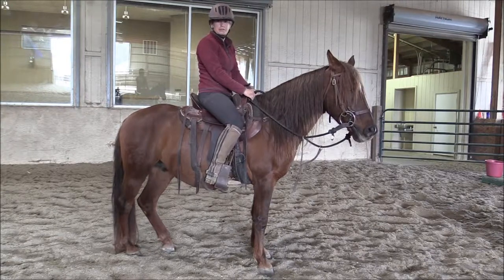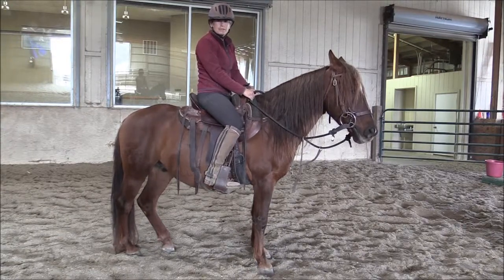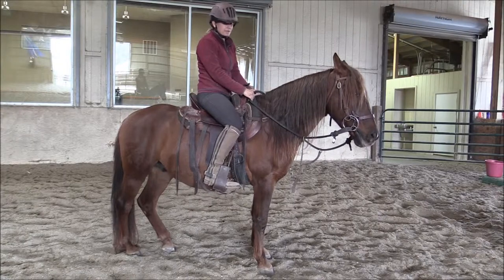He needs at least an intermediate level rider right now, but as he becomes more ridden, he's going to be a very nice horse under saddle.